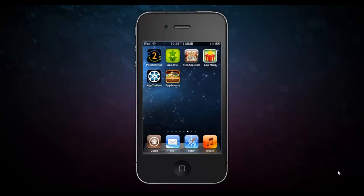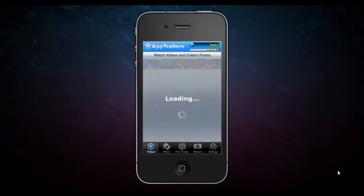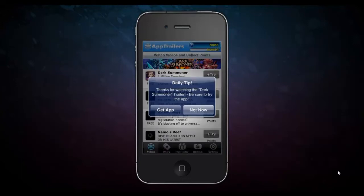This time I will be reviewing an app called App Trailers. This app has been out a while, and I was going to do a video a while back, but I just didn't ever get around to it. So now I am. Anyways, let's just get into the app. So far, I've had little to no issues with this app. I think it's only available on iOS devices. I'm not positive. I've only seen it on iOS devices.